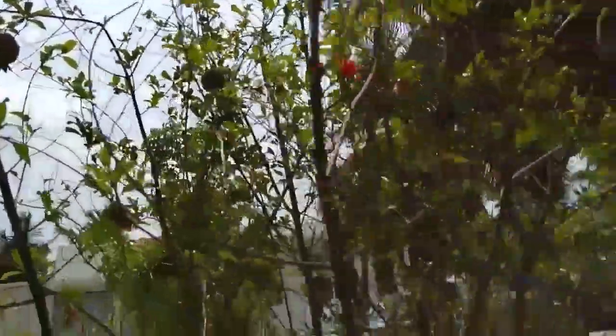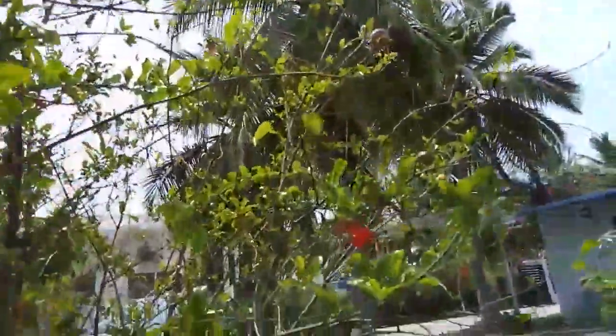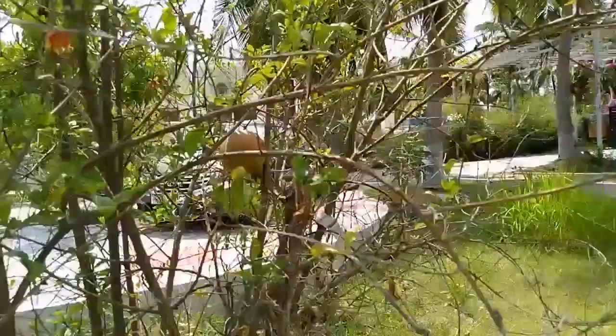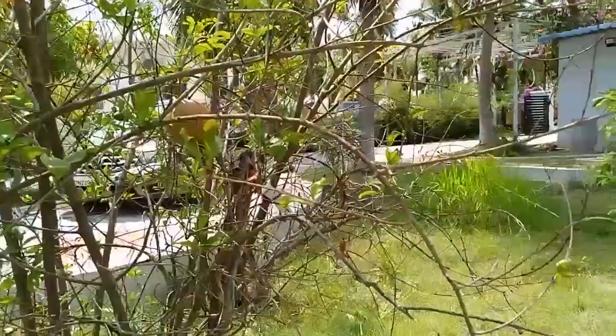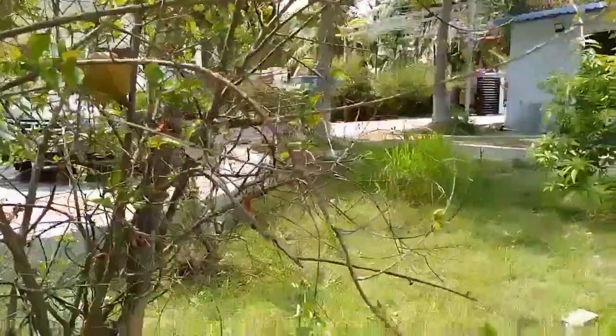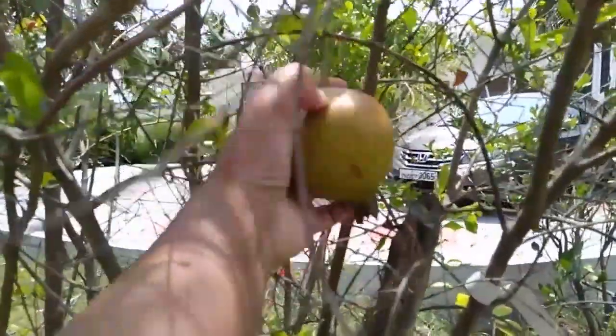Yeah. So these are pomegranates growing very nicely this season, and there is nothing quite like biting into a pomegranate right off the tree. That joy is absolutely unbelievable. I think these are ready to be plucked.